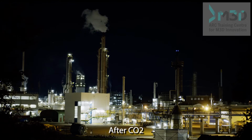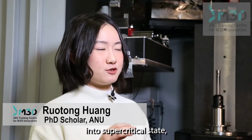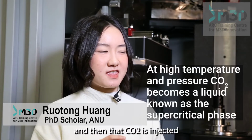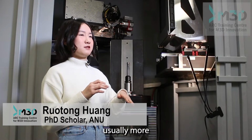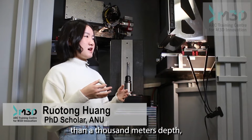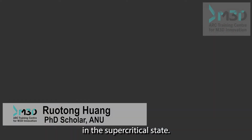After CO2 is captured from the power plant, transported and compressed into a supercritical state, the CO2 is injected underground, usually more than 1,000 meters deep, so that the pressure and temperature will keep the CO2 in the supercritical state.